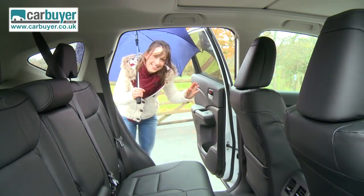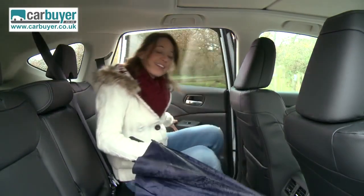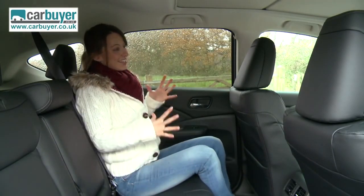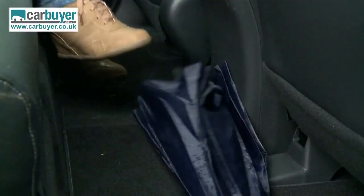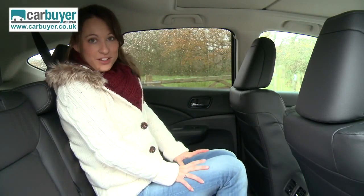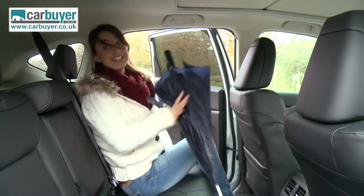This door opens to nearly 90 degrees, which means clambering in and out is not a drama. And once inside, there's easily enough room for 3 adults. And this virtually non-existent transmission tunnel means that even the middle seat is usable and you don't have to fight with your neighbours on where you're going to put your feet. I might be needing this.